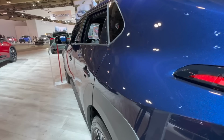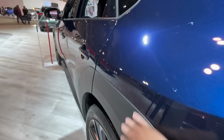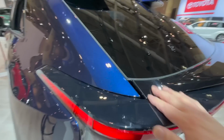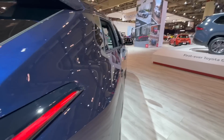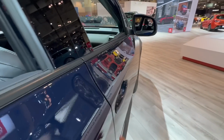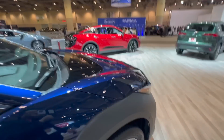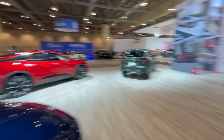Beautiful paint. Again, not too much orange peel, a little bit here, but not too bad. Good gloss, very good metallic paint. And the gaps are actually very consistent with other Japan built cars, but for some reason, the Prius seems to be exceptionally good. So overall, I'm pretty happy with the bZ4X in terms of quality, but I'm surprised that the cheaper Prius is better built.